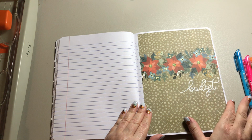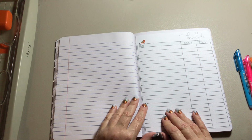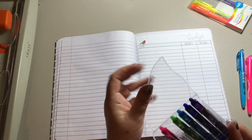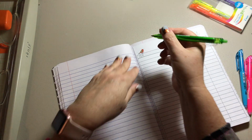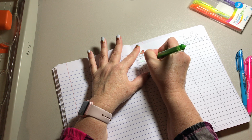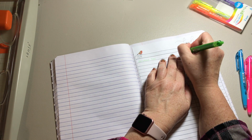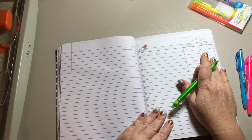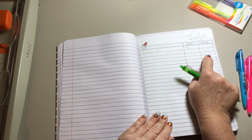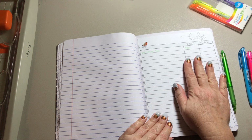The next section is budget. I don't do a whole lot of paper budgeting, but I thought I might want a few of these items. So for example, on this one, I know we want to buy a Christmas tree. So I'll put on here Christmas tree. And then I'll put a budget of $300. And then the actual cost, we found one at Menards for about $260. So that'll be good. That'll be under our budget. So there we go. I've got that.